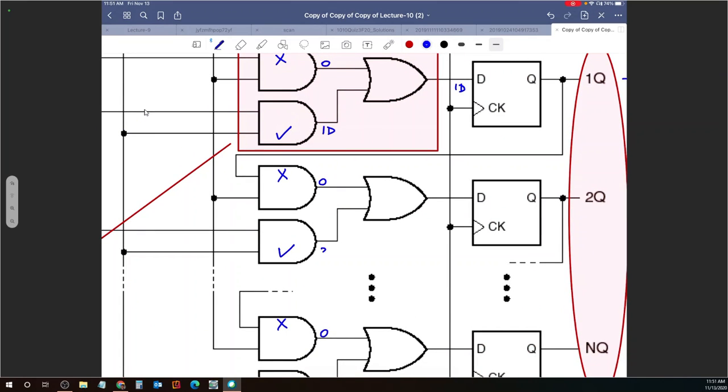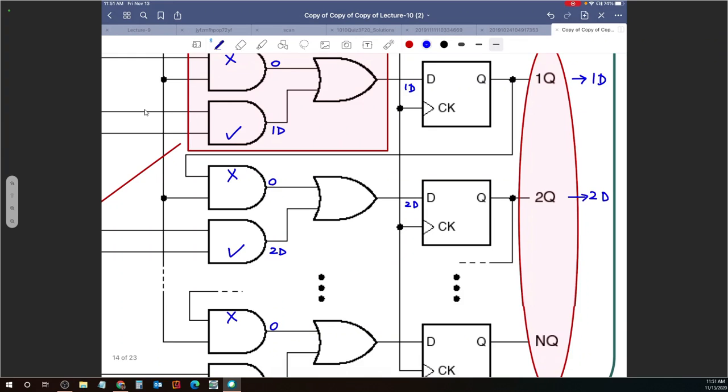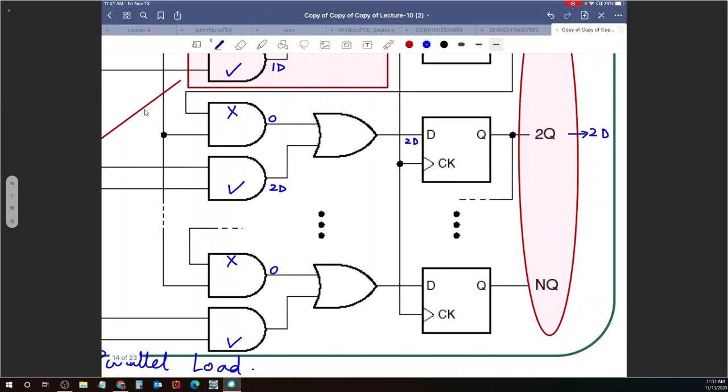Let me also finish this up. This will be 2D, and this will be 2D, and this one will go to 2D. You see, I'm doing a parallel load here. You guys see that? This will be ND. This will be ND. And this will go to ND.